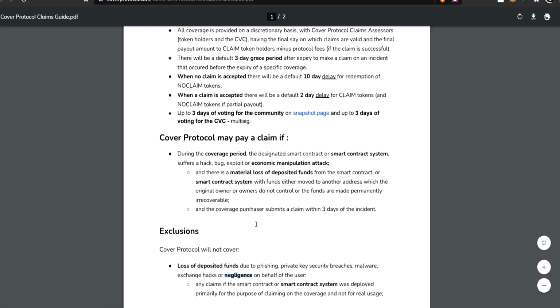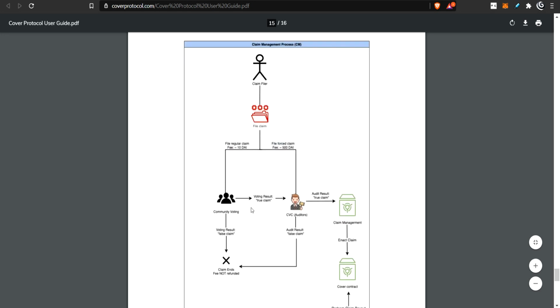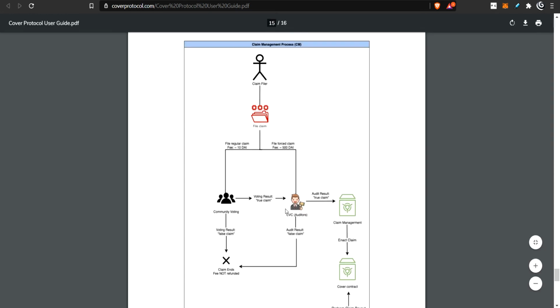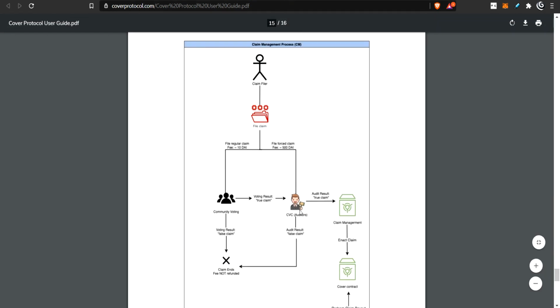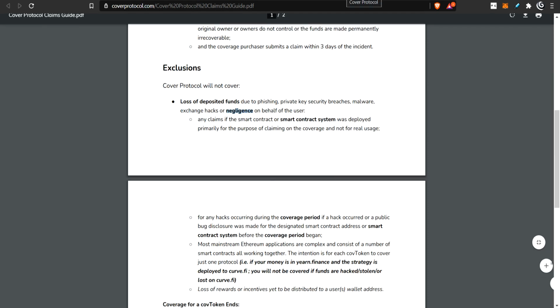Now, once again, like I said, the voters, the community, are going to vote on whether or not it's a true claim. So they should understand at least, but they will be the ones who decide things. So these are a little bit open to interpretation, because they want to leave this up to the community and the arbiters or the auditors to decide whether or not it's a valid claim. And the auditor is going to decide what percentage of money should be given back based on the situation itself. Okay? So let's take a look at the application itself.